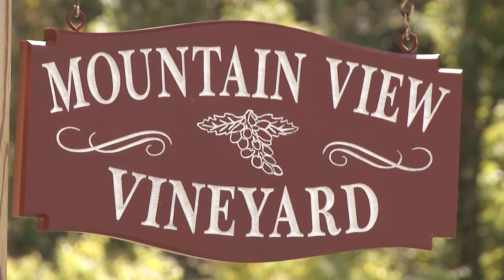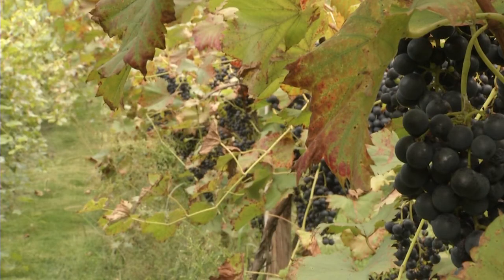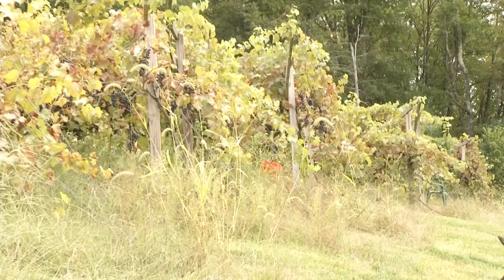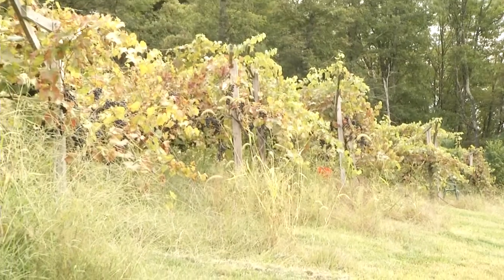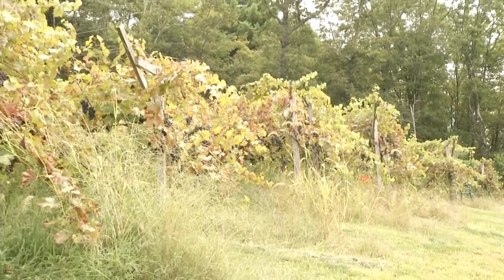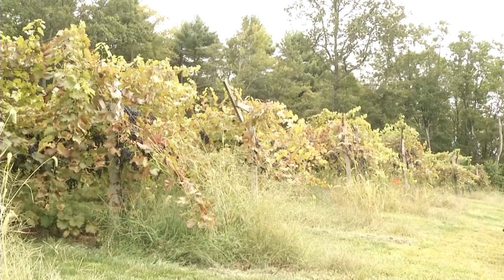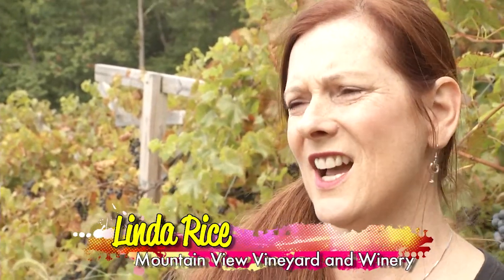On a quiet mountainside, just outside of Stroudsburg, a vineyard flourishes and the wine attracts tasters from all over. Linda and Randy Rice started small with 70 baby grapevines growing on their split rail fence. The climate was just about perfect, and Mountain View Vineyard and Winery has been pouring vino ever since. We opened our doors September 1st of 2009. It took 6 years to actually have enough grapes in production and some wine made in order to open our doors. And from there, we've just grown like crazy.